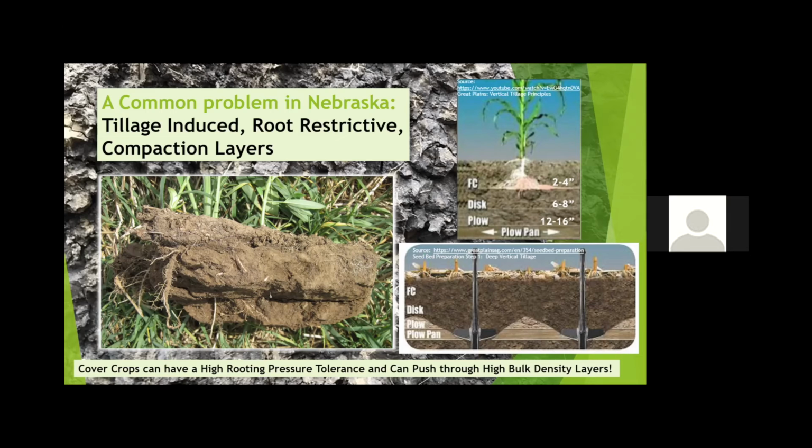So these diagrams on the right really describe those layers, and pictures like Paul's of that Western Nebraska soil profile. Those layers are still there, and I can't reiterate enough. I took this picture in Thayer County. These cover crop roots grew right through that compaction layer. That taproot grew through the compaction layer. That's the power of cover crops.